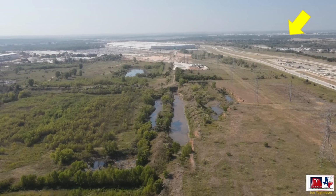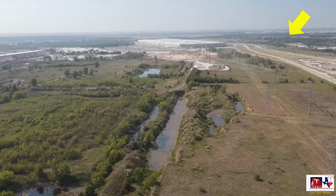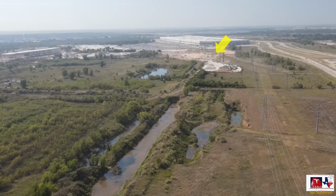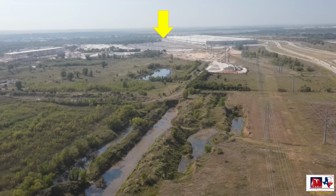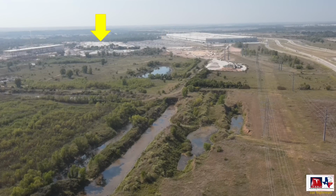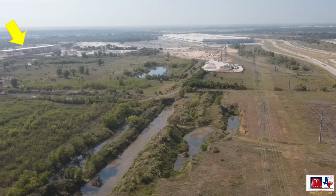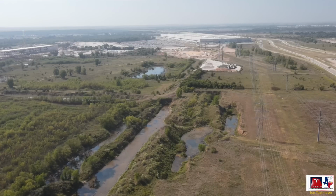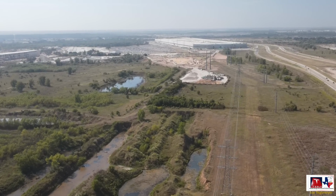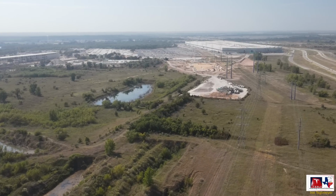Also, with this arrow, you can see where we began the flight at the beginning of this particular video and worked our way all the way around. This arrow shows where the electrical substation and Megapack will be installed. This arrow shows the east parking lot and also where the new car staging and transportation is located. This arrow is the warehouse on wheels. And finally, this is the battery cathode plant that's being constructed on that northeast side. So hopefully this little bit of orientation of what you're seeing was helpful in figuring out where everything is located here at Giga Texas.